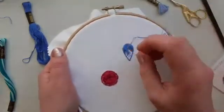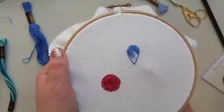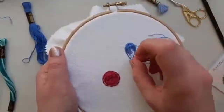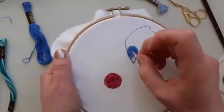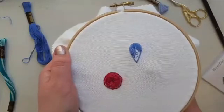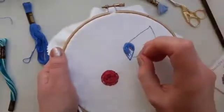So I need a short one here and then a long one. So again, coming up through that stitch and down. So that was a long one. Next one needs to be a short one. And then I could probably fit one more long one in, up through that stitch and down.